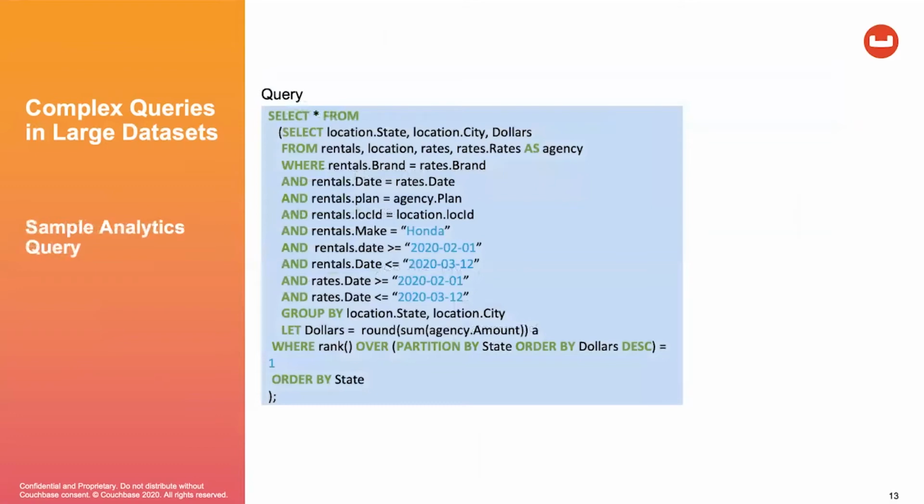And so, complex queries. Here's an example of a complex query, and you notice that there's embedded SQL happening right away. This is the power of SQL++: we have a select star from, but embedded within that, we have a very distinct query against location, the state, the city, the dollars, and not only taking it from the rentals bucket, but also taking it from locations and rates, so we can dig down very deeply. And then at the end, we're doing a window function. So we have all this encapsulated in one singular query, which is the power of SQL++ plus Couchbase analytics.